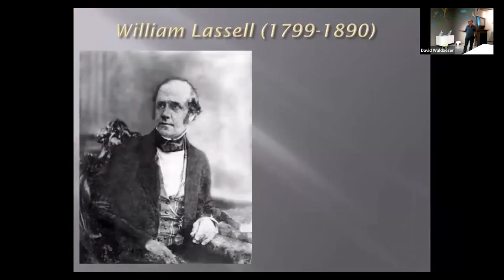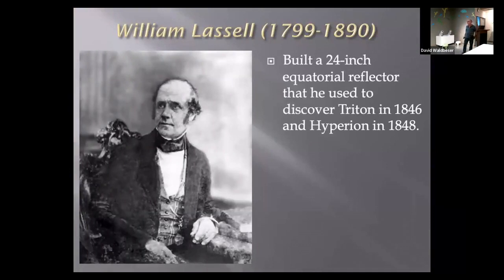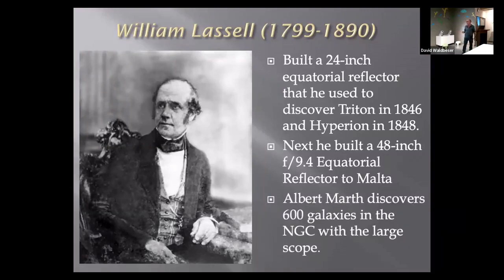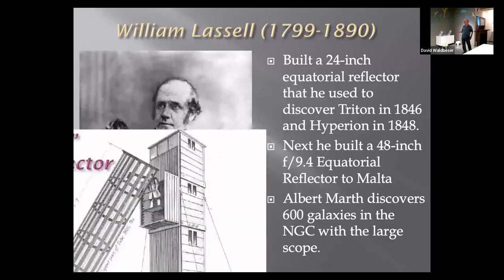Another observer, William Lassell, built a great telescope, as you'll see. He first builds a 24-inch equatorial telescope with which he discovers Neptune's brightest moon, Triton, in 1846, and Saturn's, I don't know, maybe the seventh or eighth moon, Hyperion, in 1848. And he builds a 48-inch, not a stationary telescope like Lord Rosse does, but an equatorial reflector that he actually transports to the island of Malta. And he has an observer who discovers 600 objects.